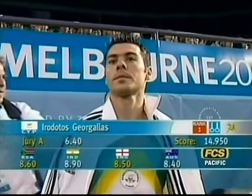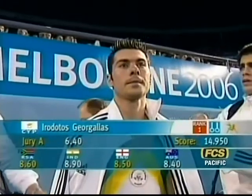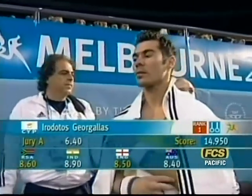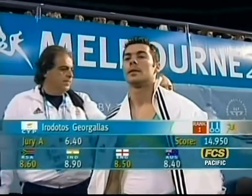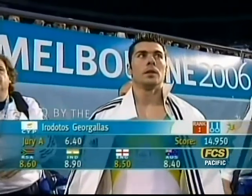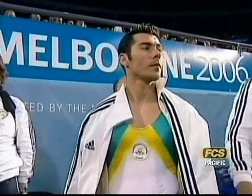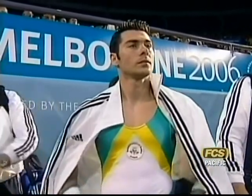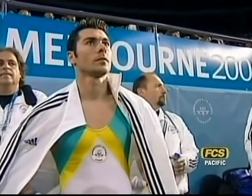14.95, Durier said that the technical side, 6.4. And the Indian judge gives him the highest performance mark. The average mark, of course, from those four taken.